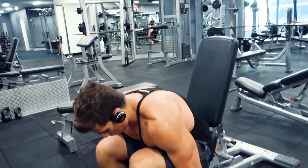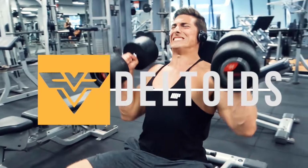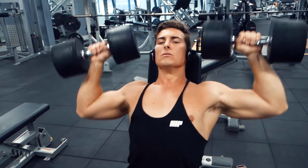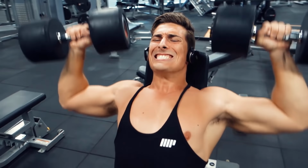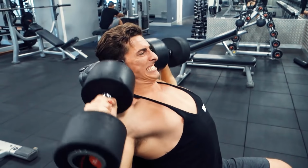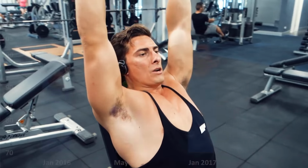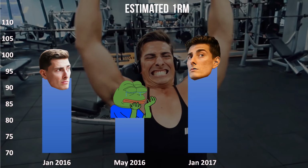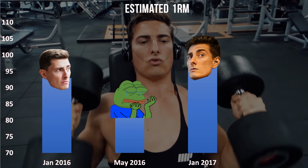Skipping ahead to January of 2017, I just arrived in Australia. This is the beginning of my Ascension series. This is like episode 2 or something. I was doing 66 pounds for 3 sets of 12 reps. Similar rep number, higher weight. Estimated 1 rep max, 98 pounds. This is the highest so far we've talked about in this video, so it's good. This is the strongest I've ever been from an estimated 1 rep max standpoint.